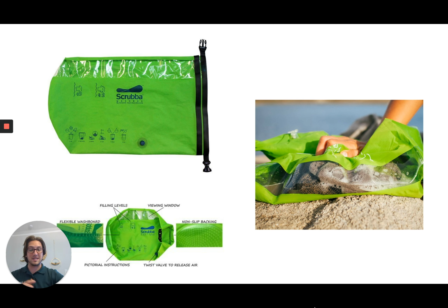But you're not wasting money on energy or electricity. And the last note about this product is that it has a catchy name, something you can easily remember. It's called Scrubba. And naturally, you're going to be scrubbing away the dirt and the grime from your clothes. So it has a catchy name, which is really important as you advertise this product.